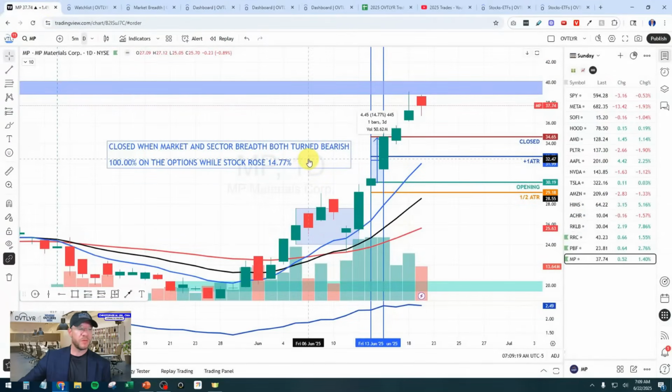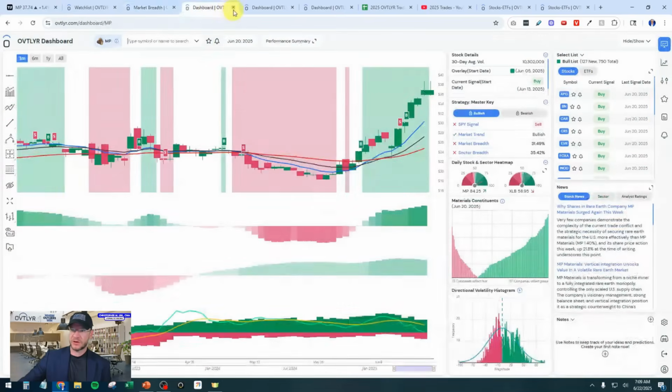My options went up literally 100% to the penny from here to here, while the stock was up 14.77%. A giant move in one single day. Huge move. Let's go to the next trade.